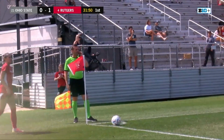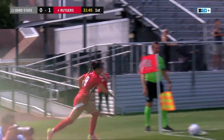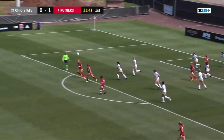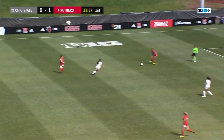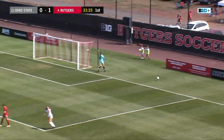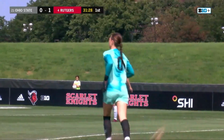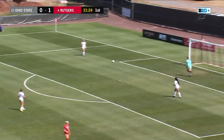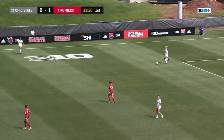So first set piece of the afternoon, after a 6-minute goal for Allison Lowry that put Rutgers on the board already. And now Kylie Daigle on the corner. It's headed forward by Lowry, but quickly blocked away. And now Lowry steering it in, but there were no Scarlet Knights in the area. Ohio State, it appears, has settled into the match.